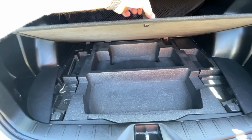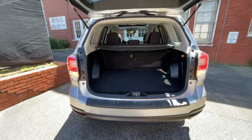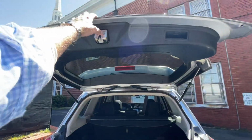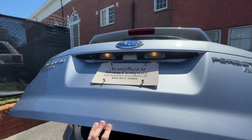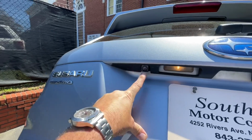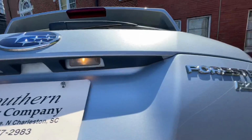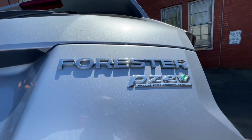There's more storage right there. And then there's a spare tire up underneath if you need to use it, right? Now, this doesn't have a power tailgate, but that's okay. It's still pretty easy to open and close. It does have a backup camera right there. And again, symmetrical all-wheel drive and partial zero emissions vehicle.